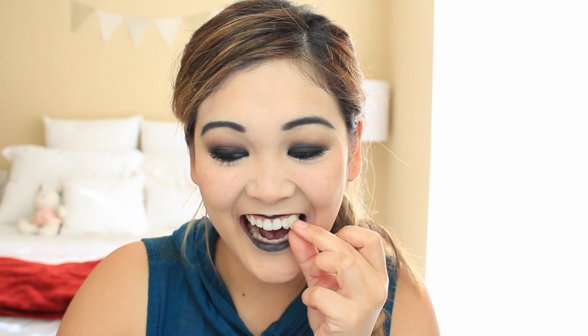Now we can add our vampire fangs! I've never done this before, so it took me a little while to figure out, but I went ahead and followed the instructions and waited 5 minutes for each fang to dry, and there you go! Super awesome vampire fangs. I am really obsessed with these. They look really cool. They're kind of hard to talk in, but they look really, really cool.